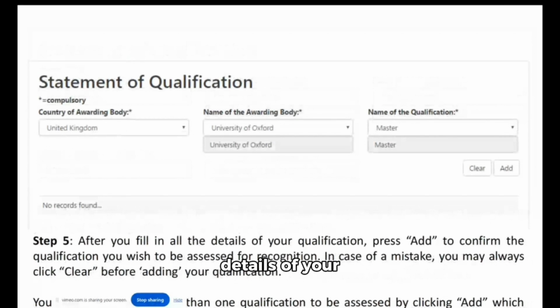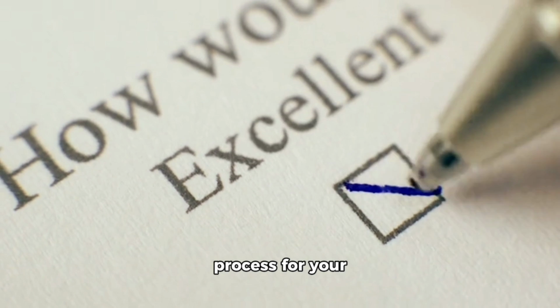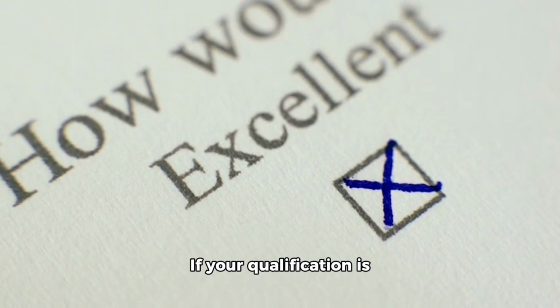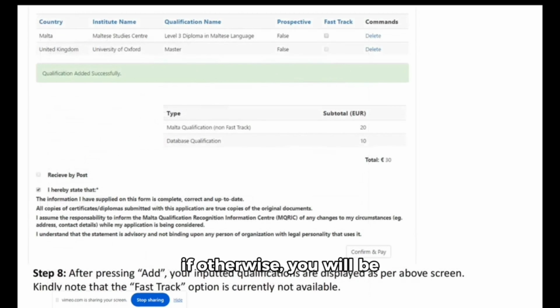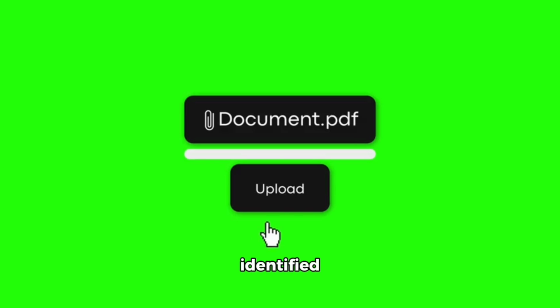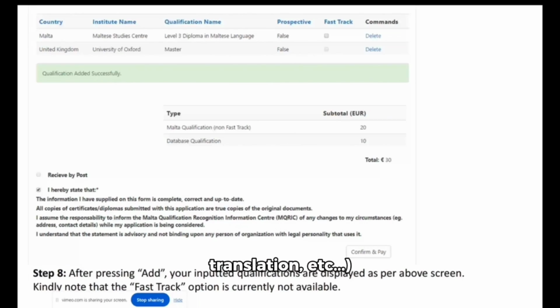After you fill in all the details of your qualification, press Add to confirm the qualification you wish to be assessed for recognition. If you wish to add more than one qualification, just repeat the same process for your additional qualifications. If your qualification is present on the database after pressing Add, the above is displayed. If otherwise, you will be asked to enter more information and upload the necessary documentation as per above. Important, please upload all documents related to the identified qualification, e.g. certificate, diploma supplement, translation, etc., and ensure that these are uploaded together in one batch.